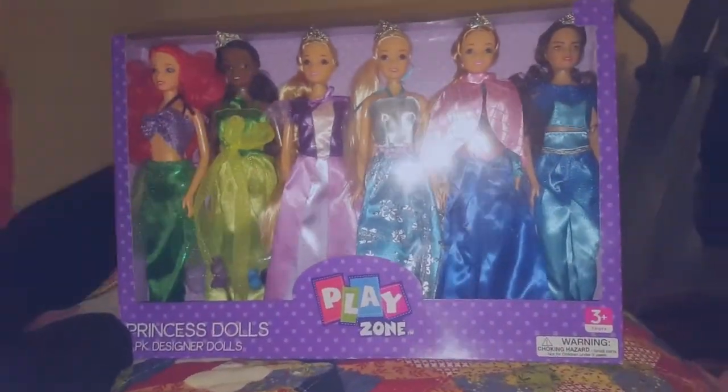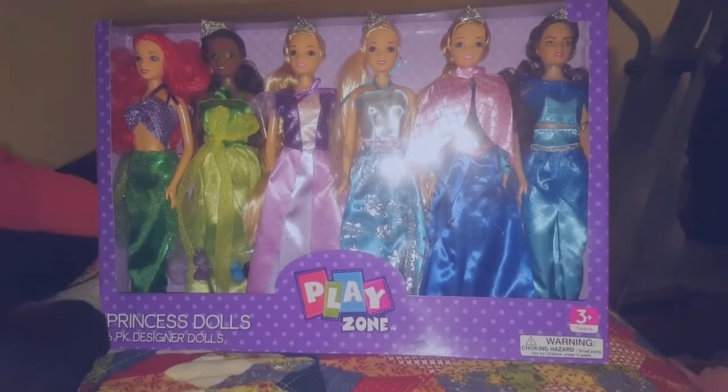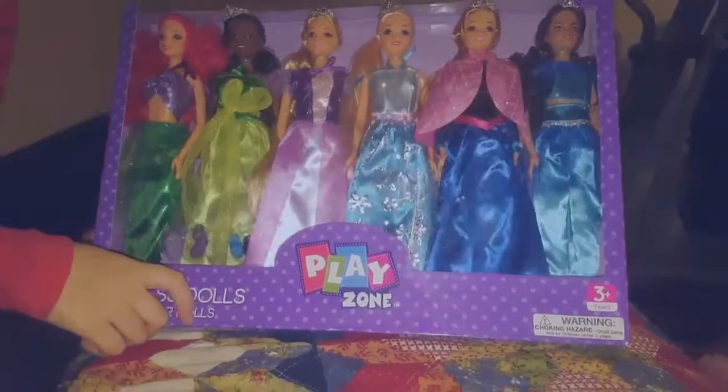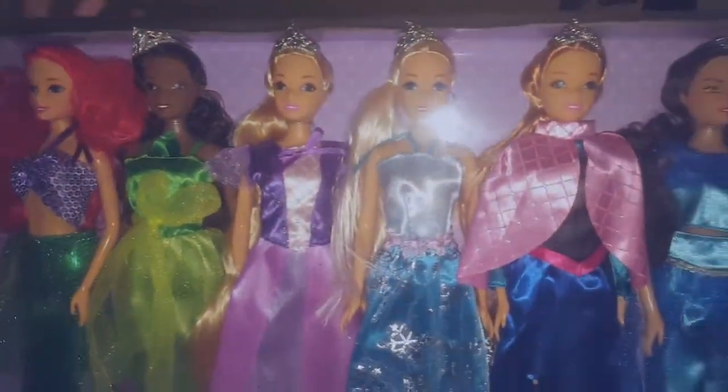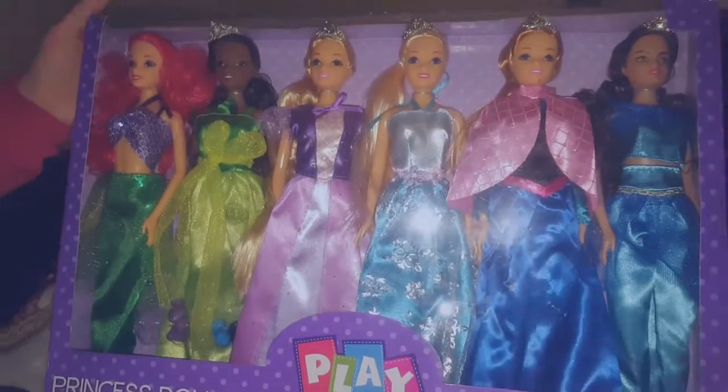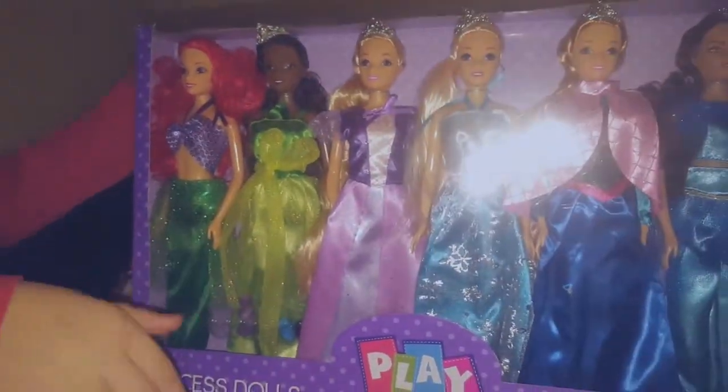Today we're going to be opening this new 6-piece Pretend playset by Playzone. It comes with 24 pieces, and you can brush your hair, and it's really cool. It comes with their shoes. And so let's get started into the video.